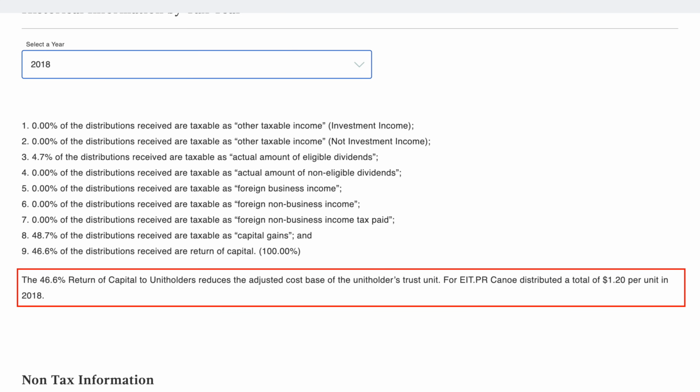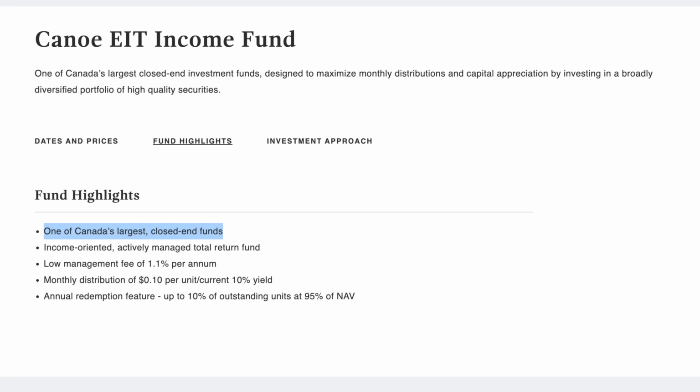Essentially, when this comes into play is if they set a target distribution, like let's say it's 8.5%, and the fund doesn't necessarily make that much, whether it's dividends or capital gains, if it doesn't hit that target, they can still give out these distributions, but they're essentially returning capital. This is what is known as a closed-ended fund.